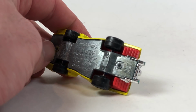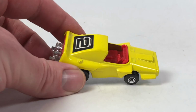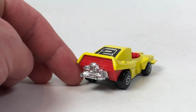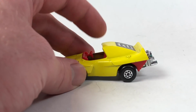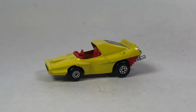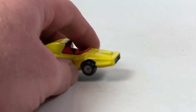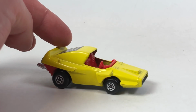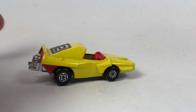Lesney, patent number. It's a cool little car, I guess. I don't know. It's really goofy. It's a rear engine, goofy looking 2-seater. As far as I know, I think this is complete, so there's not supposed to be a windshield or anything here. It was available from 1972 to 1976. It might have had a couple other color variations. I know this one was available from 72 to 75, at least according to my research. And I guess it's kind of interesting. It's odd. So you guys let me know what you think about that one in the comments down below.